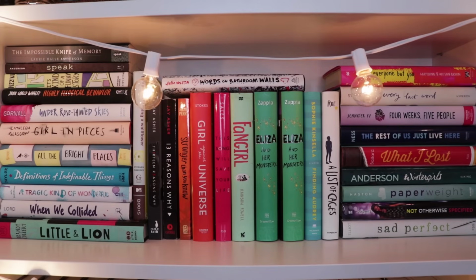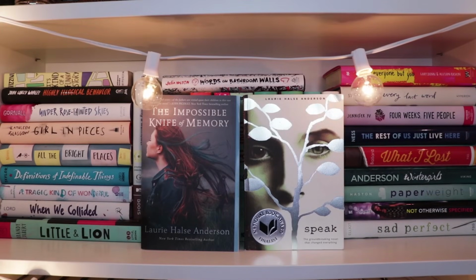So this is my contemporary mental health shelf. Each book on the shelf includes some sort of representation for mental illness, and I just love it so much. It's one of my favorites. So I have 2 of Laurie Halse Anderson's books. The Impossible Knife of Memory deals with a girl whose dad has PTSD, and Speak deals with sexual assault.